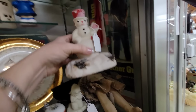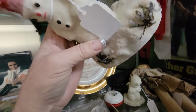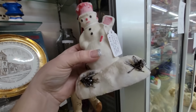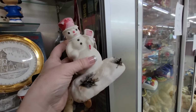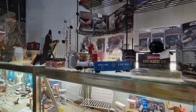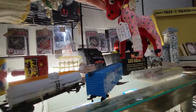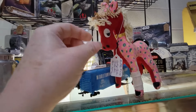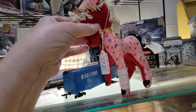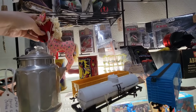This little snowman is not happy about being a snowman. He wants to be in Florida. He's $29. He is vintage, but he is not happy. Oh, here's a dream pet horse. Look at him go, or her go. Her little straw hat for $22. They're going up in price. It has its original sticker as well.